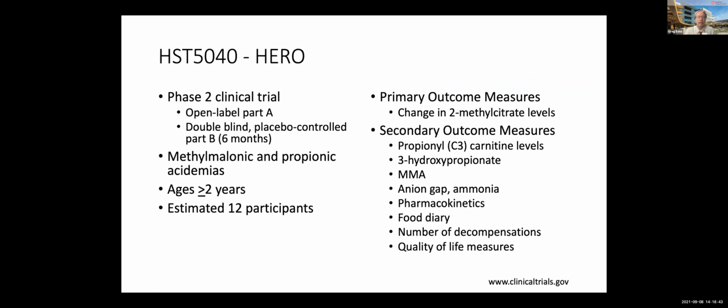So it goes by the name of HERO. It's called a phase 2 clinical trial, and I just described what it's going to be about. This is just some of the summary of the inclusion criteria. And here also lists the primary outcome measures.